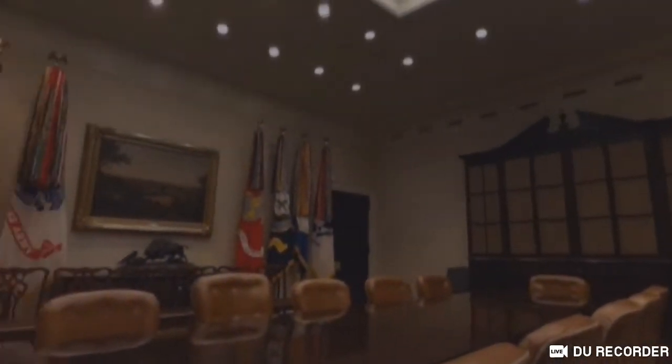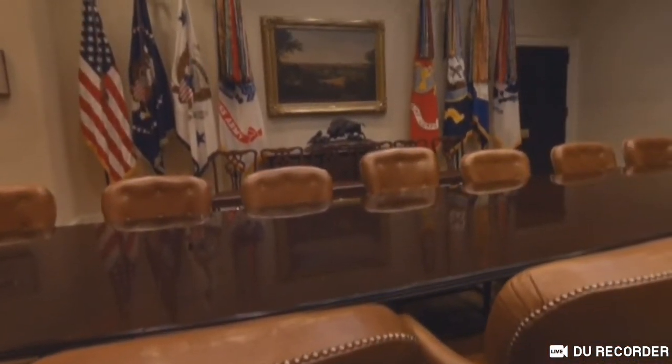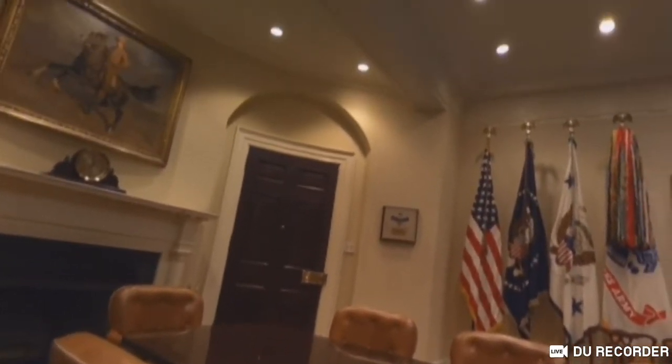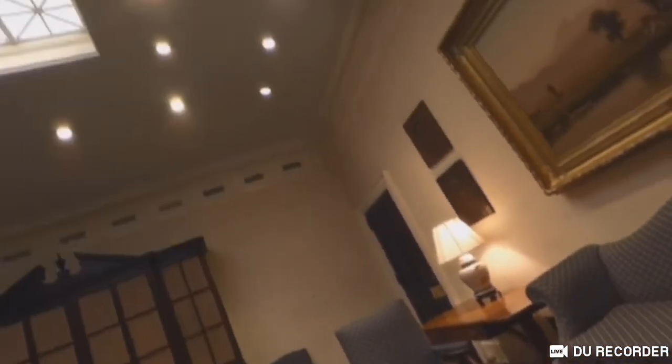Back upstairs, the Roosevelt Room is the original location of the President's office in the West Wing. When Teddy Roosevelt had the West Wing built in 1902, this is where he worked. Franklin Roosevelt expanded the West Wing, including moving the Oval Office to its current location. But it was in this room that he crafted the bold proposals that became the New Deal.